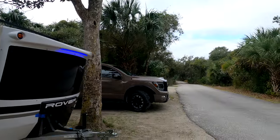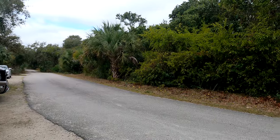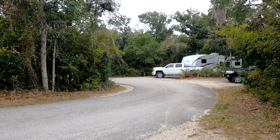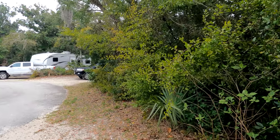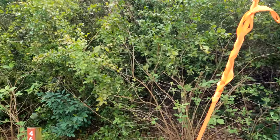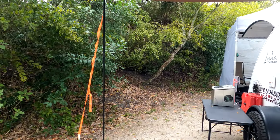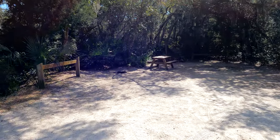It's small, down the road. We do have no one to this side of us. These people pulled in yesterday. It's pretty secluded here. I feel like the privacy gets an A+, even though the campsite's very small. I just wanted to show you one of these campsites.